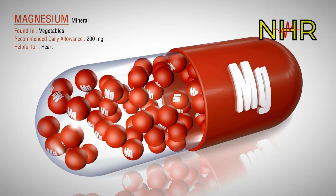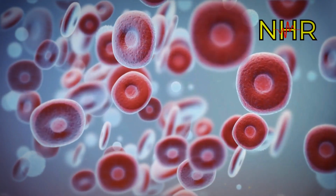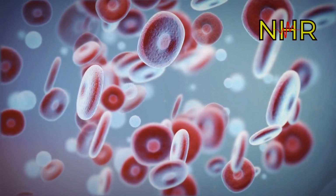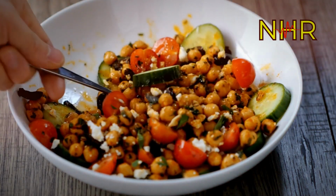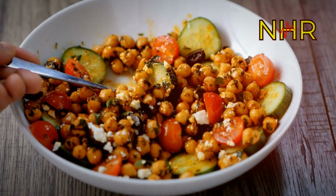Not only that, but beans are packed with magnesium, a vital mineral that relaxes your blood vessels, allowing blood to flow freely and reducing pressure on your heart. Whether it's black beans, lentils, or chickpeas, adding just a serving of beans to your daily diet can have a major impact on your circulation and overall heart health.